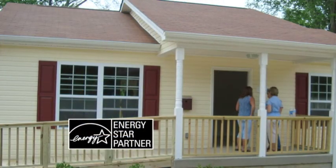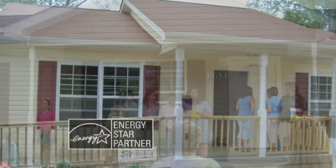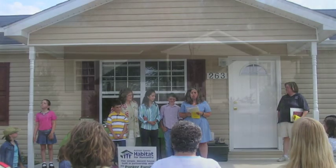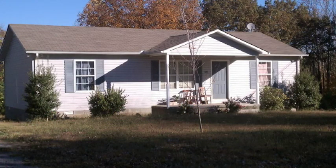Our homes are Energy Star built homes now, plus this 6th Cooking on the Square home is our 5th Earthcraft house, and that is a green method of green building that we're doing right now. Our entire neighborhood, the New Hope subdivision, is a green neighborhood. It's an Earthcraft house neighborhood.